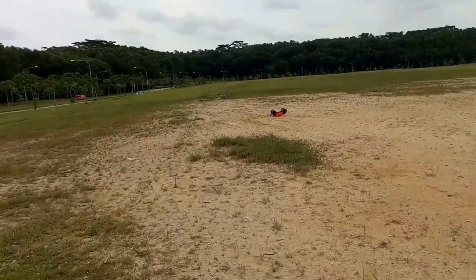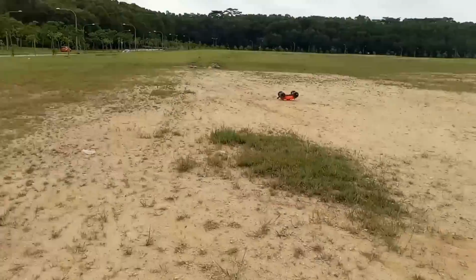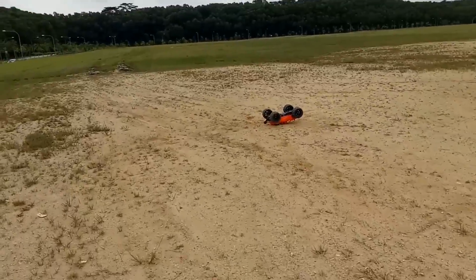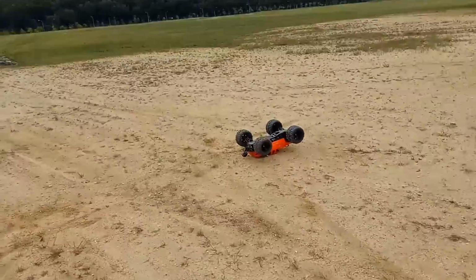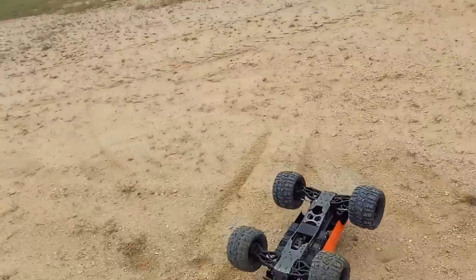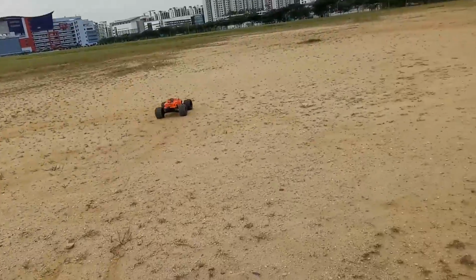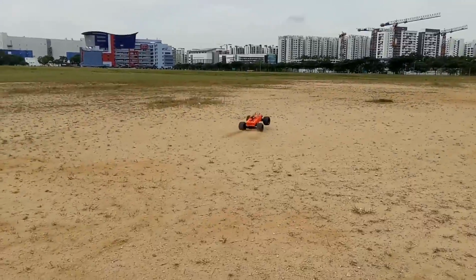Does that truck look strong for you? It's very strong. It's so much wheelie power. It's like, and then that's it, wheelie. And it goes over. 3, 2, 1. Yeah. Again. 3, 2, 1.